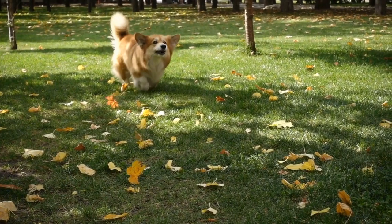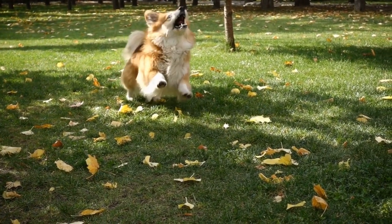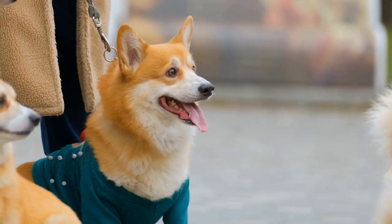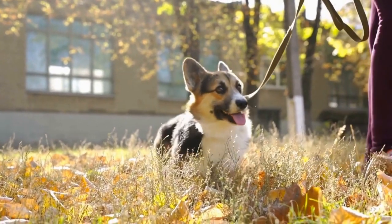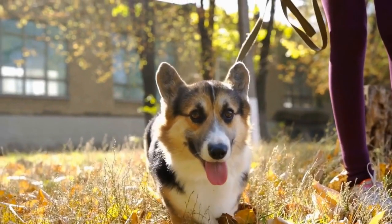In addition to their herding skills, Pembroke Welsh Corgis are known for their strong work ethic and stamina. They have an endless amount of energy and are not easily exhausted. This quality is highly desirable in a herding dog, as herding can be physically demanding work, requiring long hours of constant movement and mental focus.